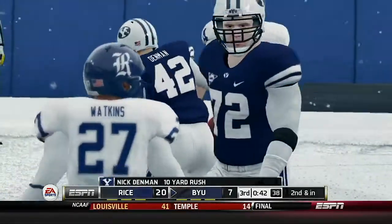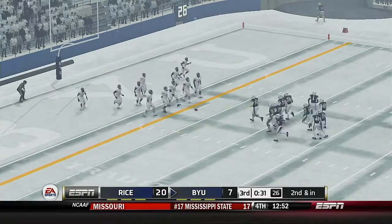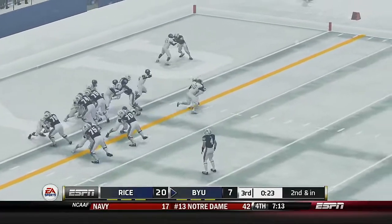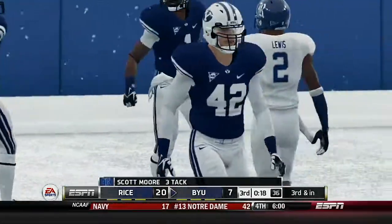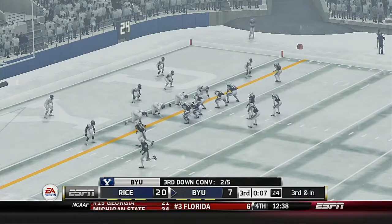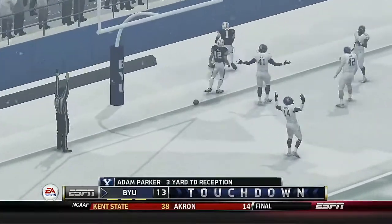At the 3 yard line. That'll make it second and inches. They're crowding that line of scrimmage. And he's taken down at the 3. And this is the 8th play of the drive. Touchdown.